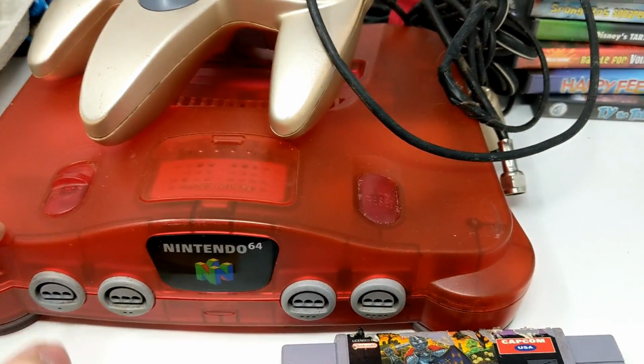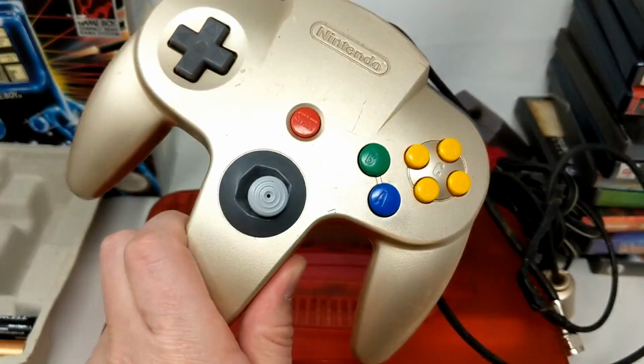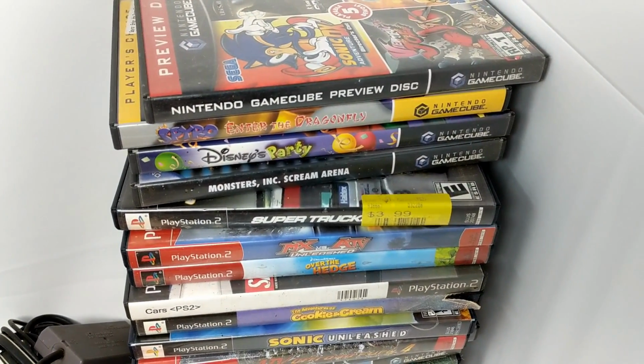I think that'll clean up really nicely. It's got the expansion pack on the inside, the Watermelon N64 with a gold controller. The controller is in rough shape. Scratched up. Who knows if that will work. These games were also something that he brought out.